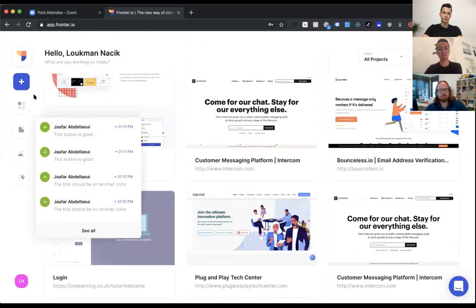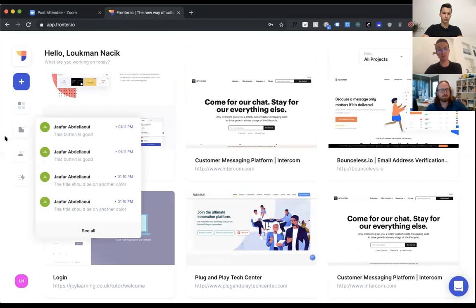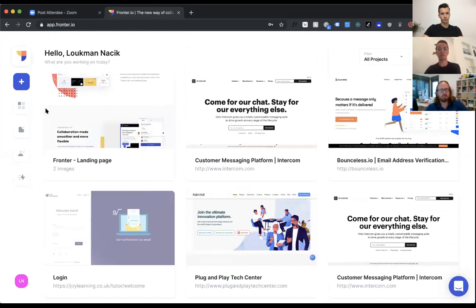And there are two things I haven't shown earlier. So you have the notification thing. Whenever somebody makes an action, you will get notified within Fronter, either it's a comment or a reply or a mention. We get desktop notifications that would bring you back to the project as well.